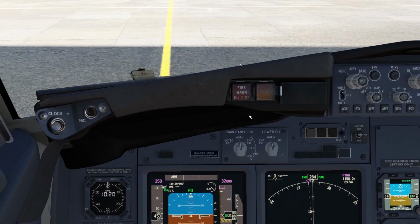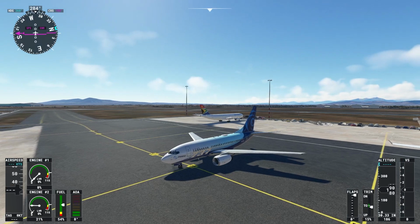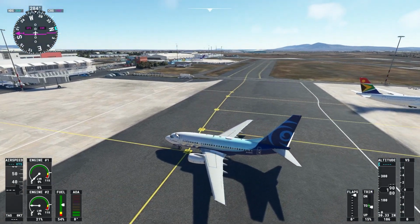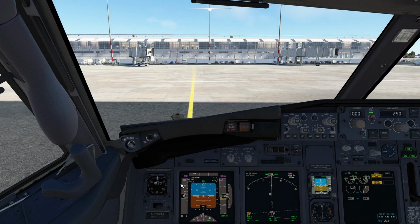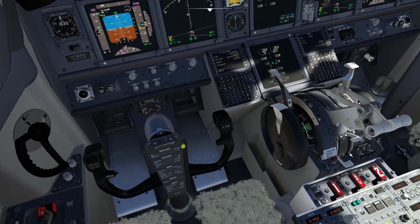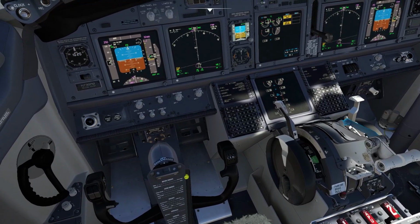Cape Town ground, Kenya 8 with information. Kenya 8, taxi to and hold short of runway 19 via Alpha, Bravo, Charlie, cross runway 01, Mike, Delta, cross runway 03, Delta, Golf. Contact tower on 118 when ready.